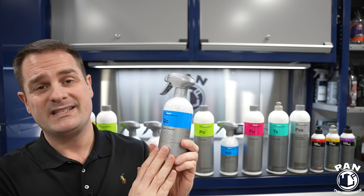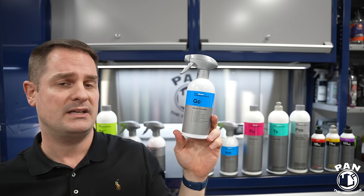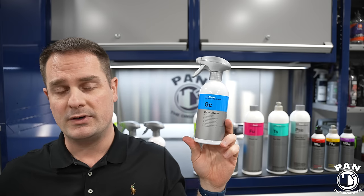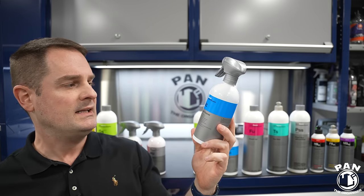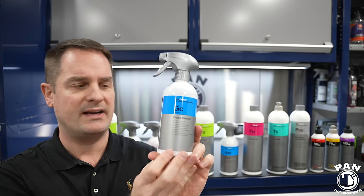Next, a high-performance glass cleaner, safe on tinted glass. So if you have tinted film on the inside part, it's ammonia-free, so it won't damage your tinted windows. It's very strong, by the way, on grease, grime, fingerprints, all that kind of stuff.